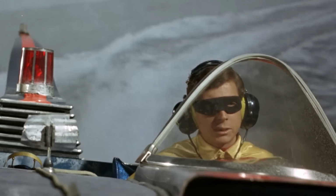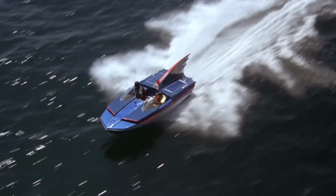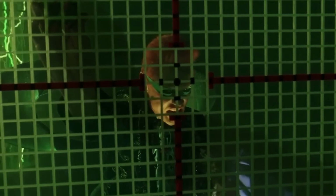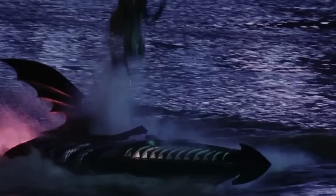The Batboat was first used in the 1966 Batman movie, which was designed by Mel Whitley and Robert Hammond, and inspired from a Glastron V-174. Another version of the Batboat is shown in Batman Forever, which has Val Kilmer as the Caped Crusader. The Batboat in Batman Forever is shown to be driven by Robin when it is attacked and destroyed by the combined efforts of the Riddler and Two-Face.